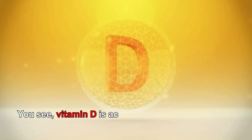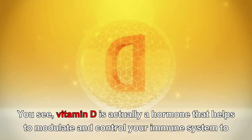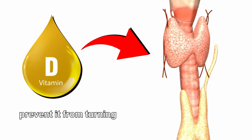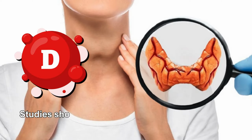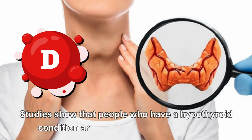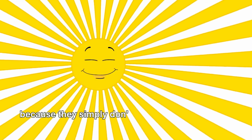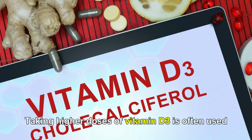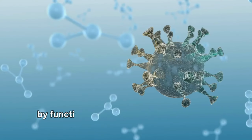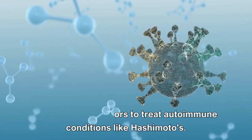You see, vitamin D is actually a hormone that helps to modulate and control your immune system to prevent it from turning inwards and attacking your thyroid by mistake. Studies show that people who have a hypothyroid condition are often deficient in vitamin D because they simply don't get enough sunshine or their body isn't making enough. Taking higher doses of vitamin D3 is often used by functional doctors to treat autoimmune conditions like Hashimoto's.